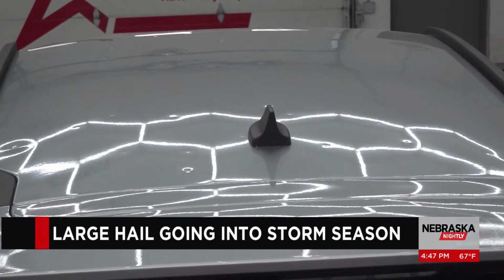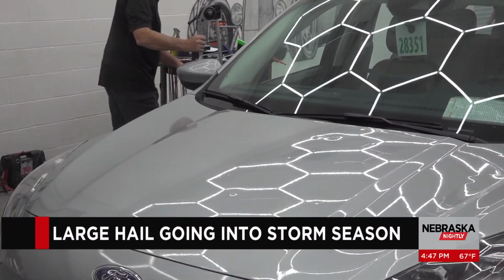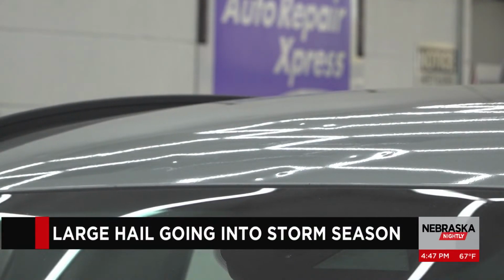As storm season continues, keeping an eye on the forecast and your vehicle could save you time, stress, and hundreds in repair costs. Park your vehicle inside, if possible. I will say car covers don't help much. They're just entirely too thin. They just don't really help at all.